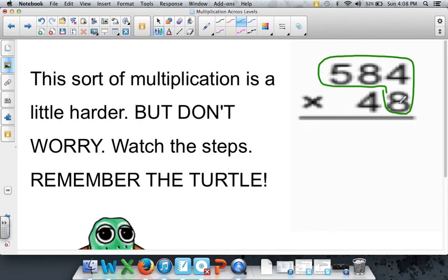So first we have to deal with 8 times 4. They're in the turtle head. 8 times 4 is 32. Carry the 3. Then 8 times 8, which is 64, plus the 3, 67. Still got to carry though. The 67, the 6 part has to carry. Then 8 times 5 is 40. 40 plus 6, 46. You might think you're done, but you're not.